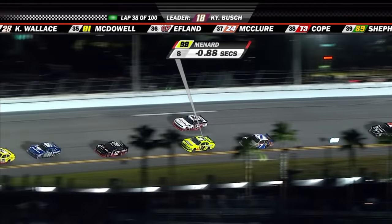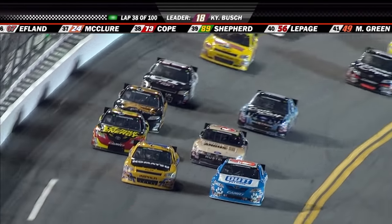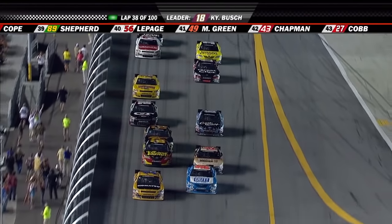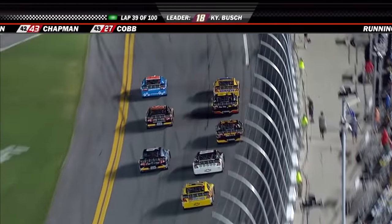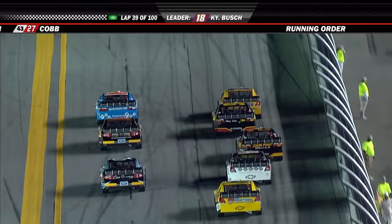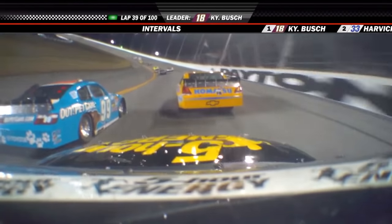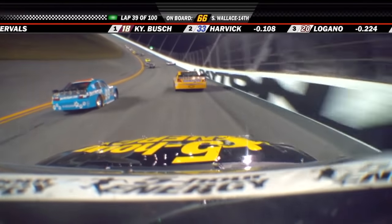So Brad Keselowski went from being on the outside of the front row for the double file restart to getting shuffled back, single file, Lone Ranger on the outside. A little three wide action for a minute in that second group. Trevor Bayne, 99. Ryan Newman, 1. Stenhouse in the 6. Steve Wallace in the 66. Trevor Bayne doing a nice job making his way back up through the pack, up into the 13th, 14th spot, depending on which part of the track you're on.